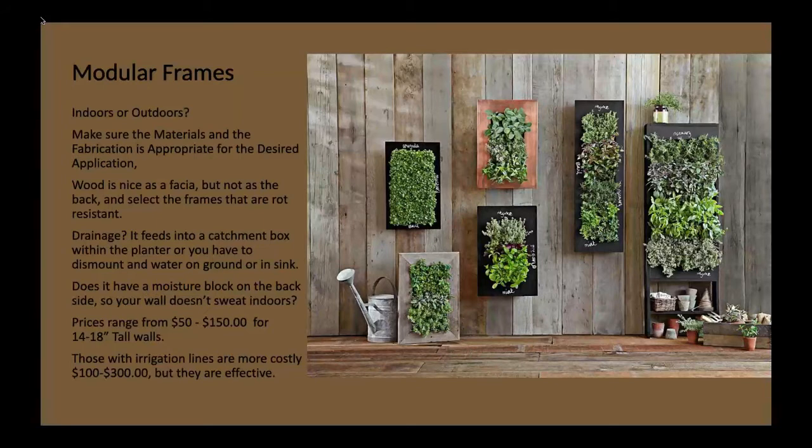Herbs that really do well in vertical garden systems are those that are not top heavy, and that's general for any of the vertical garden plants. So you wouldn't want to put a large hosta leaf in there per se, or a tomato that is going to get taller than 18 inches.